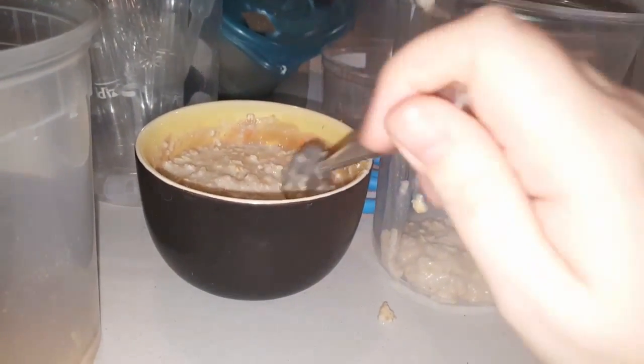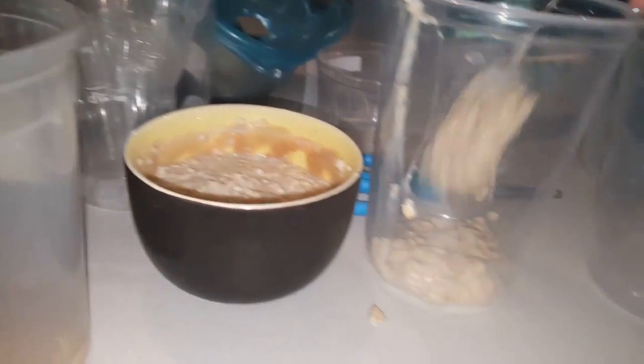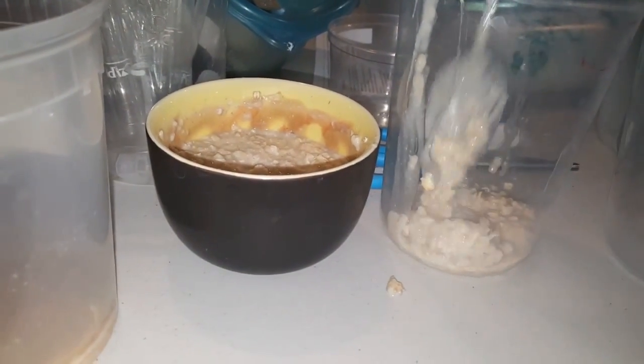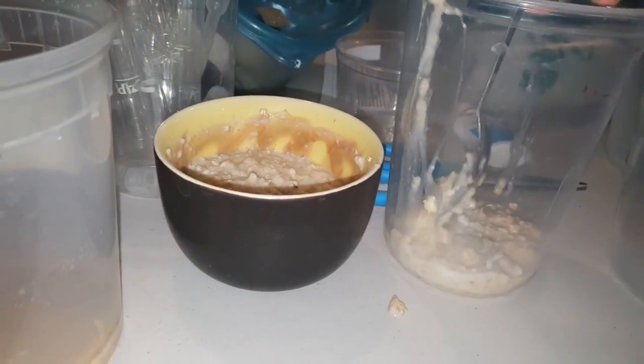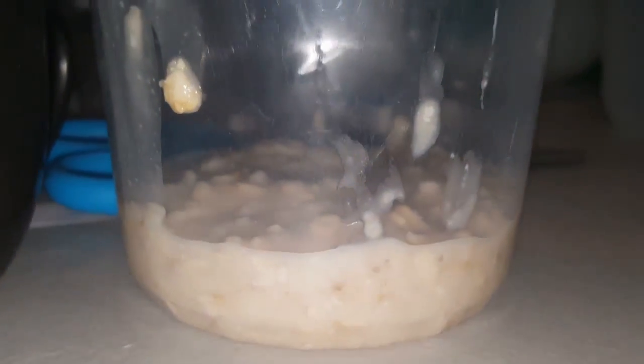But just put about an inch in the bottom. You don't want a lot because they're not going to live in the oatmeal. They live on top of it. At least that's what I think. Anytime I do a culture, I skim off the top of the culture instead of the bottom, and I find that there's not really any worms living in this part down here. They're all up here. So that's a little less than an inch. I'm going to add a little bit more. I'm going to add some over to this cup too.